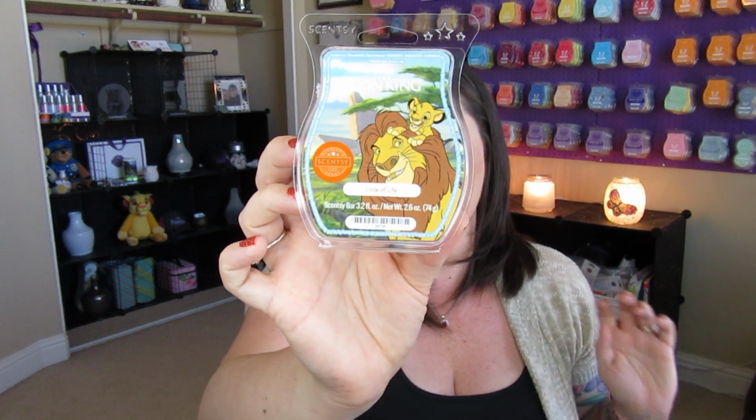Okay, and then something else that I went through, I got through a bar of Circle of Life, which is the Lion King inspired fragrance that is paired up along with our Simba Buddy.